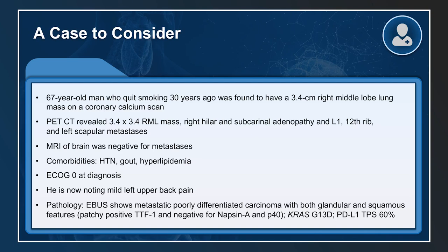This patient has hypertension, gout, hyperlipidemia as comorbidities, but is good performance status, ECOG 0, with some mild left upper back pain, likely related to metastatic disease. On pathology, EBUS shows metastatic poorly differentiated carcinoma with both glandular and squamous features, with patchy TTF1, negative for napsin A and p40, KRAS G13D mutation with a PD-L1 TPS score of 60%.